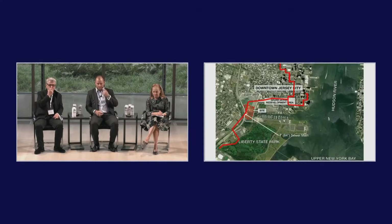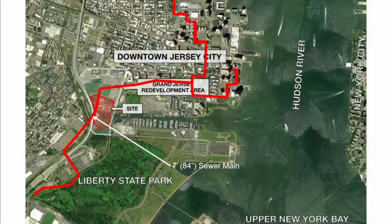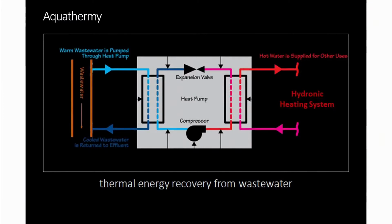An interesting part of it, and again, think back to the earlier pieces of it, is that as a transformational community, this also has the opportunity to be one of the premier sustainable communities as well. As it turns out, there's this wastewater system that is actually moving through the site that they're going to tap into. Next, please. They're going to tap through a method called aquathermy. And aquathermy, if you think geothermic, it's basically looking at wastewater as a way of getting the energy from it. And next, please.